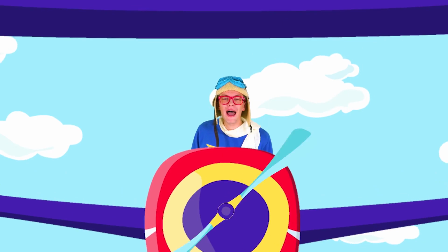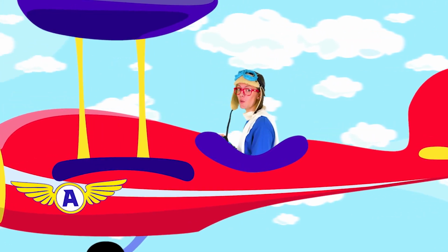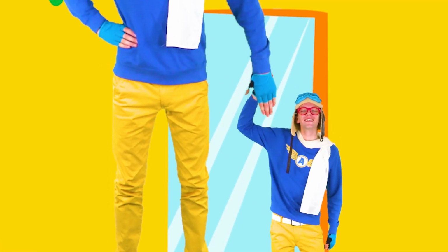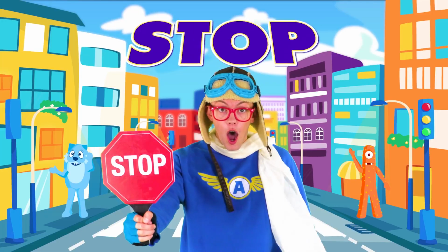Before I think about crossing the road, I know it's always best to wait. I make sure a grown-up is holding my hand to make sure that I am safe. You gotta stop. Stop.